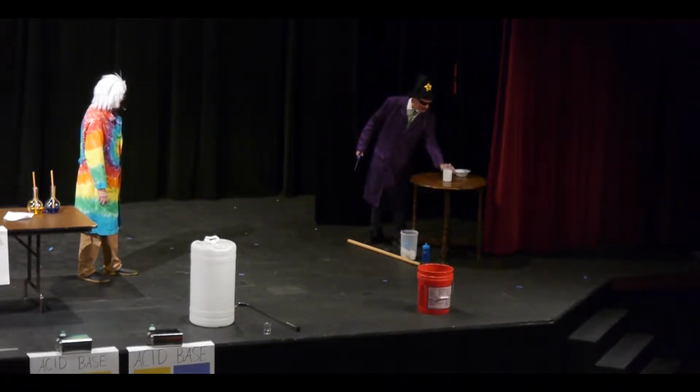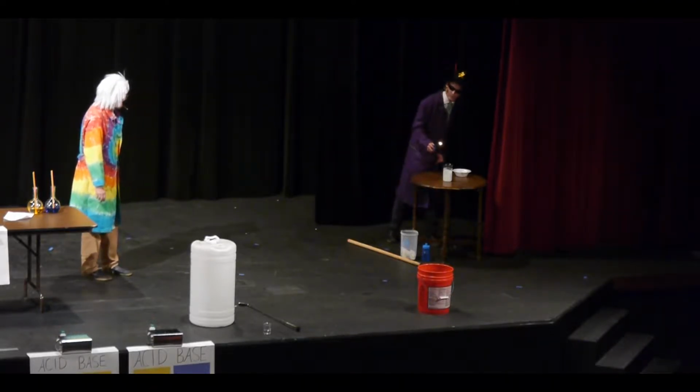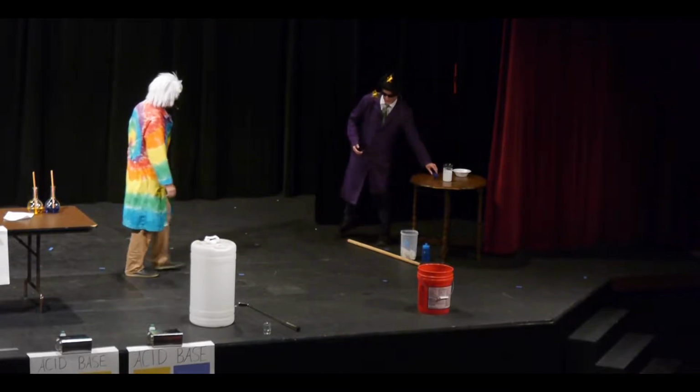And look, when we're done, it's a little bit warm. It looks like a milkshake, doesn't it? Looks like a vanilla milkshake. I got a few more bubbles here. Let's see if those are made of hydrogen gas. Oh, yes, they sure are. So there's your Wizard's Milkshake to kick us off for the night.